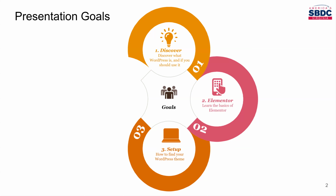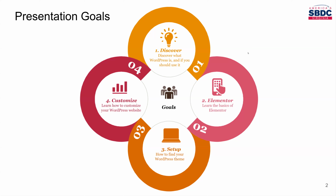Third, I'm going to show you how to set up your WordPress website for the first time. This includes finding your WordPress theme, which is the starting look and feel of your website, and getting into all the different options and settings you'll need to configure to launch your website to the world. And fourth, I'm going to talk about some of the more advanced techniques of customizing your WordPress website, editing content of pages, including text, images, and maybe even video, installing plugins, and covering all those other areas that you need to be aware of as you go about building a WordPress website so you're comfortable with the platform.